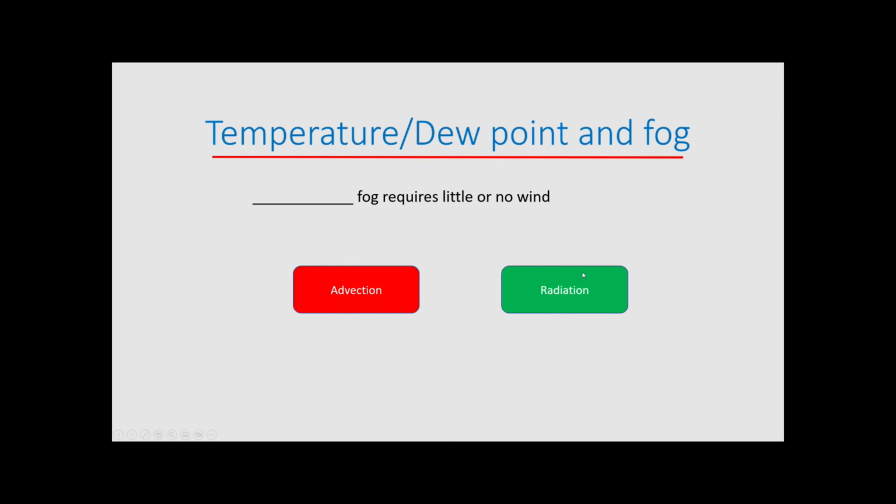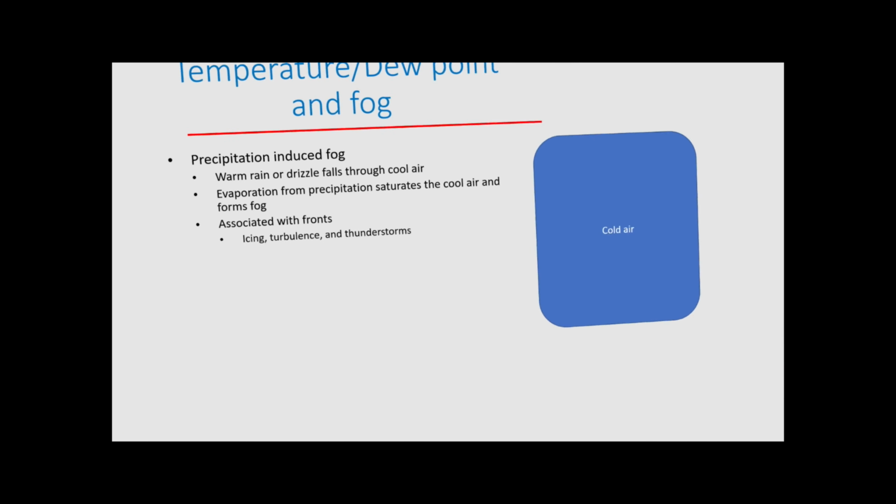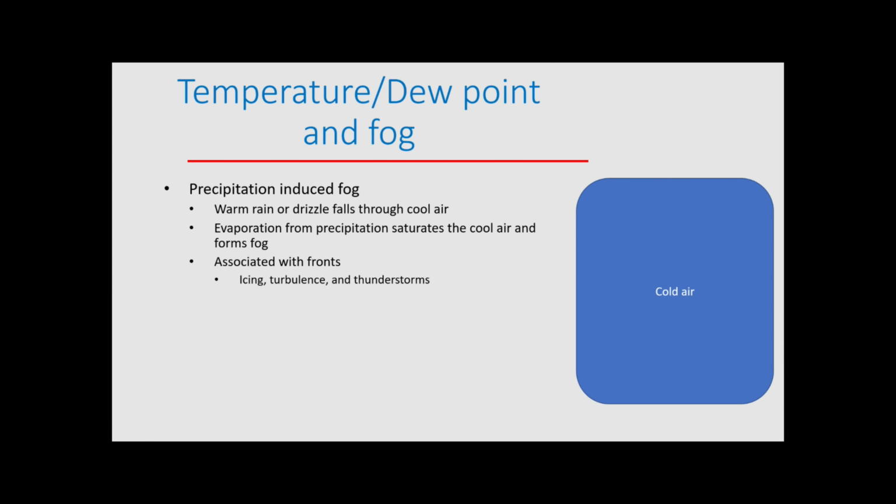Let's talk about upslope fog. This is warm, moist air being cooled as it's pushed up a mountain slope. And then there's precipitation-induced fog. This is where warm rain or drizzle falls through cold air. The evaporation from precipitation saturates the cool air and forms fog. This is associated with fronts, icing turbulence, and thunderstorms.